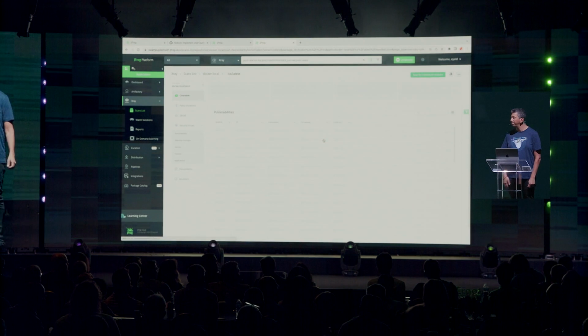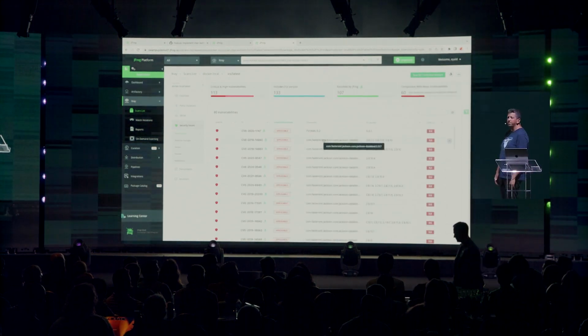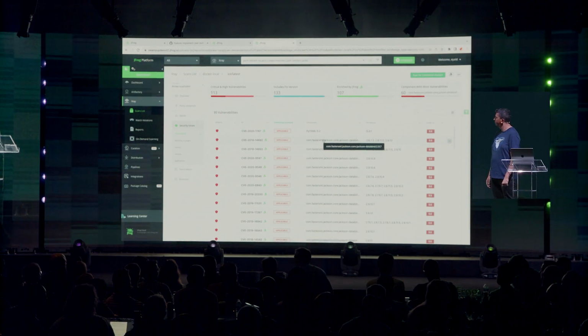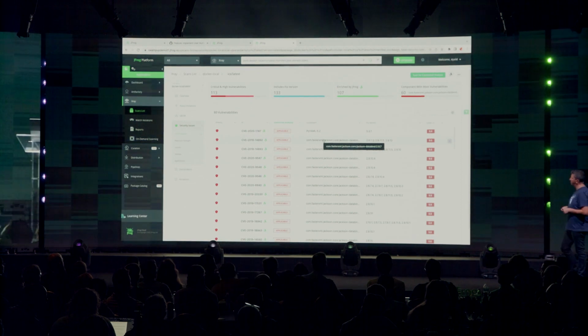So for example, I'll deep dive into the applicable ones, and we detect all the applicable CVEs that I need to take care of. So that's Security Insights. Let's go back to the slides.